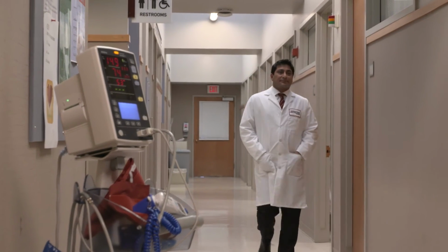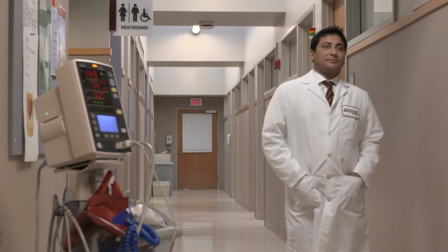A special interest of mine is managing patients with lymphedema. This is a relatively new field. We like to consider ourselves pioneers in this. Once lymphedema sets in, patients have a lot of symptoms. They have pain. They're at increased risk for developing infections in that extremity.